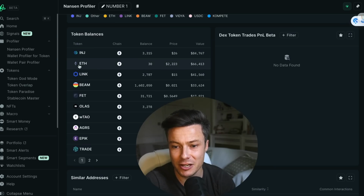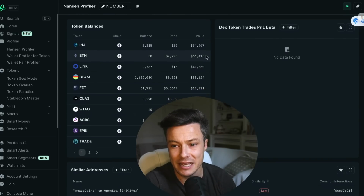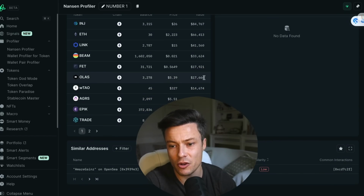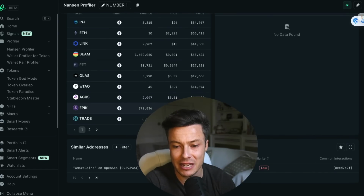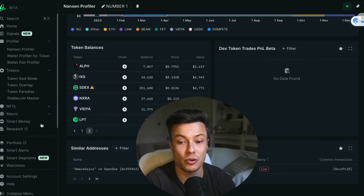You can see some of his top holdings here. He's got Beam, 33 grand. He's got INJ, 84k, 60k in ETH, obviously. Auto No Las, he's got like 17k. Echelon Prime, you can see down here, a bunch of money. And these are all the coins that he's been holding. But we don't care about what he's holding right now because maybe we've missed the pumps a little bit.